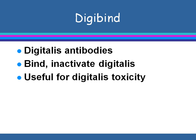All right. Digitalis. What's digitalis? It's a cardiac drug, a cardiac glycoside, from the foxglove plant. It's used for congestive heart failure.